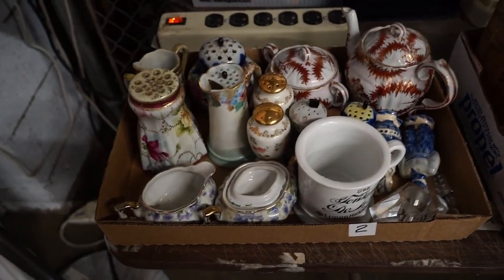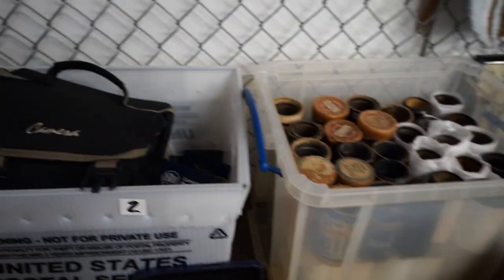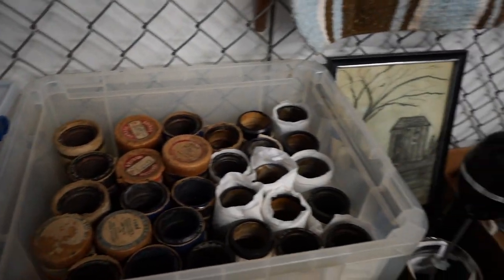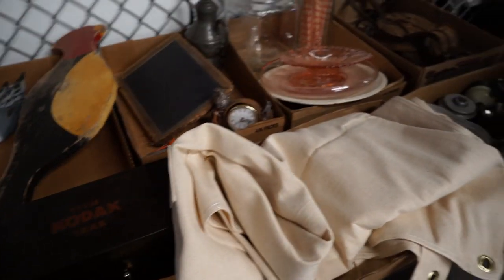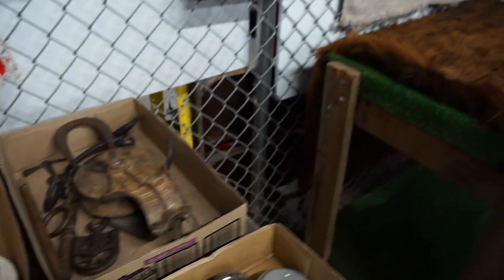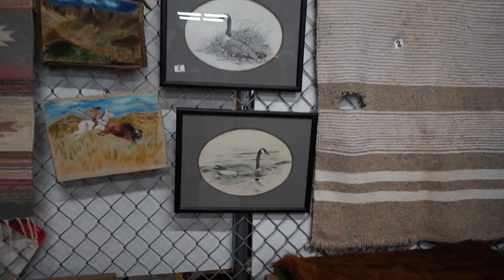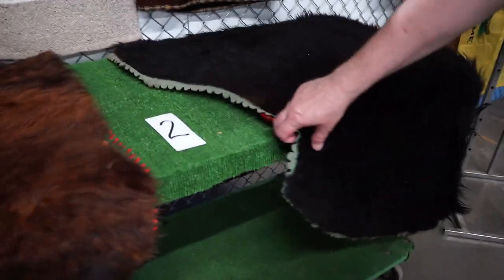These are probably pretty old. This one's old. Navajo style. All kinds of cool primitives. Primitive fishing. It's a nice looking block and tackle type stuff. Cowhide buggy blankets. Wow. Yep. The underside, that one's pretty cool.